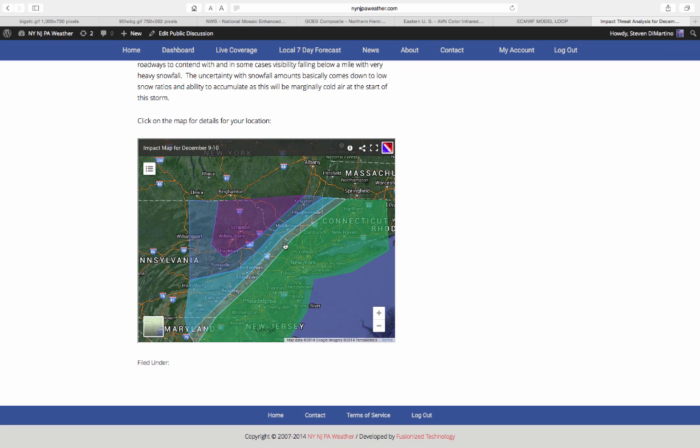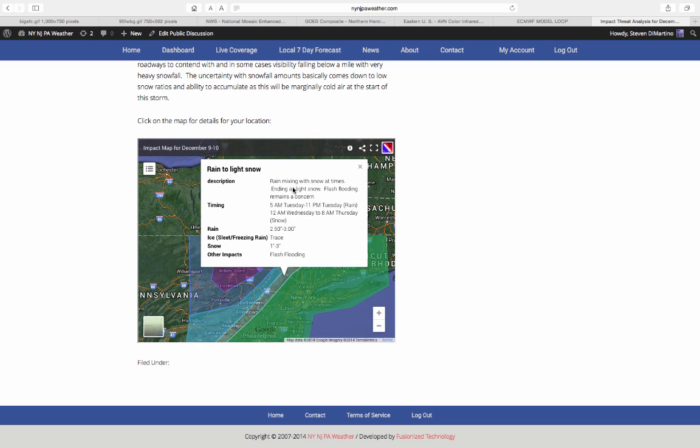As you head a little bit further into the interior, then we're dealing with rain mixing over to snow a little bit faster. Again, heavy rain 5 a.m. Tuesday through 11 p.m. Tuesday. Then from 12 a.m. Wednesday to 8 a.m. Thursday, look for snow showers and light to moderate snow. Looking at 2.5 to 3 inches of rain, possibly a trace of sleet and freezing rain here, and then 1 to 3 inches of snow. Flash flooding is going to be your primary impact once again.